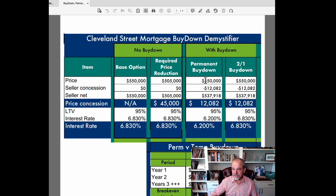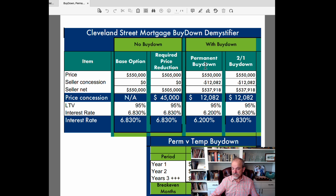So I'm generally not a fan of paying points, and I'm especially not a fan when rates are high. It's one thing to pay points to buy the rate down when they're at historic lows, right? So if rates are at 2.5 and you're buying a long-term house and you want to pay points to get it down to 2%, well, there's not nearly as much of a likelihood that you're going to be refinancing that loan in the near future than if your rates have been in the high 2s and now they're in the 7s. There's a much greater likelihood. So I'm generally not a fan of paying points, which is the same as a permanent buy down.